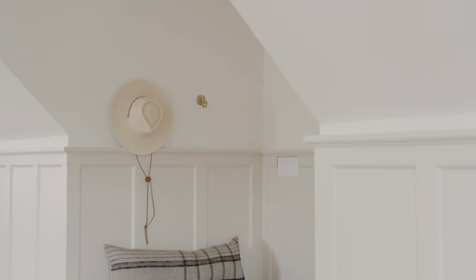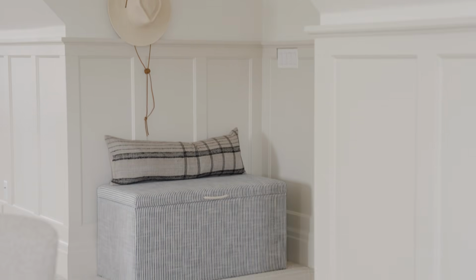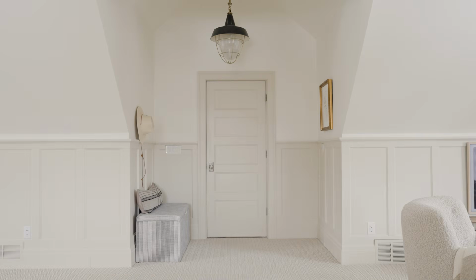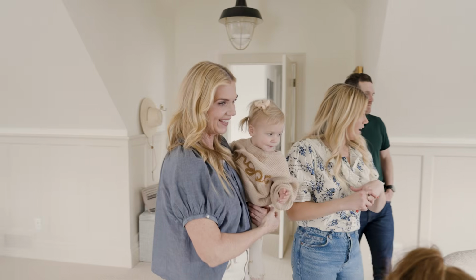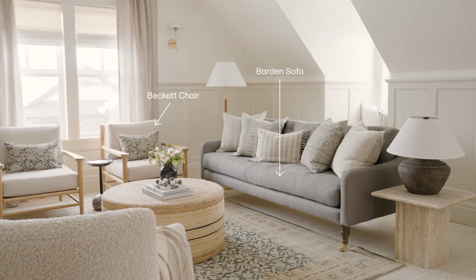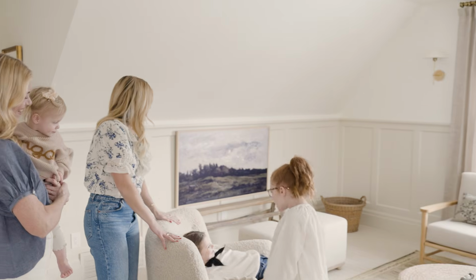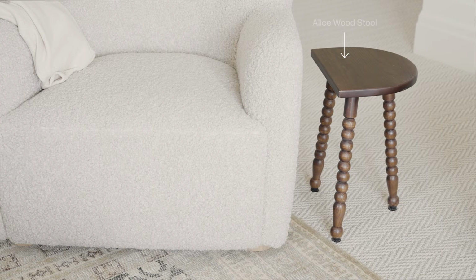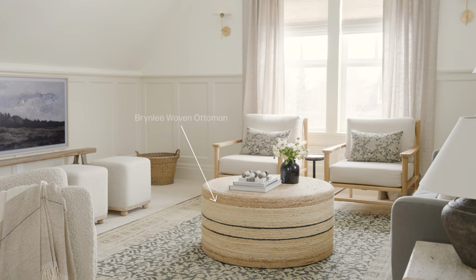So you have a little bit of a vestibule area here, so we created an entry. And then on this side, added a sofa, some chairs, lots of extra seating. What do you think about this one, Ives? It's very cozy. Feel how soft it is. A snuggle chair. It's so cute. And a round ottoman, no sharp corners.